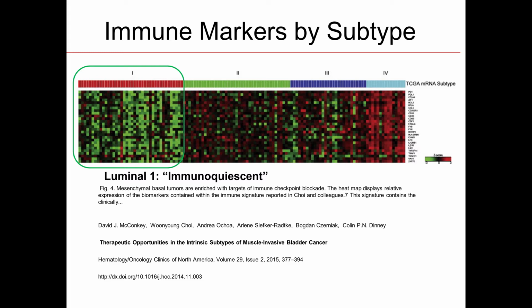Likewise, there's a group of tumors that appear very cold to the immune system. They don't have immune markers. They don't have as much of the immune infiltrate. And what is truly intriguing to me is we do see enrichment or a higher likelihood of having an FGF receptor 3 mutation in this group of tumors. So this tells us that perhaps there is unique biology to each of these different groups of bladder cancer.